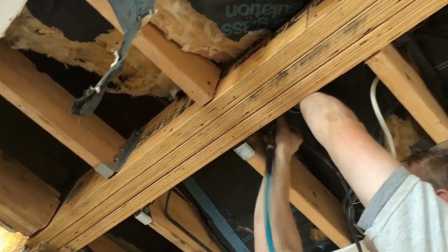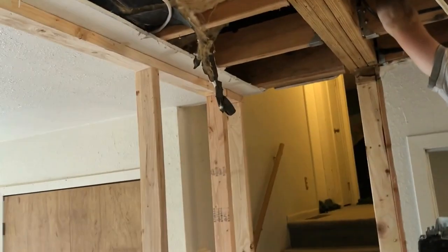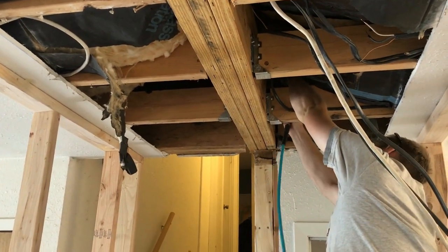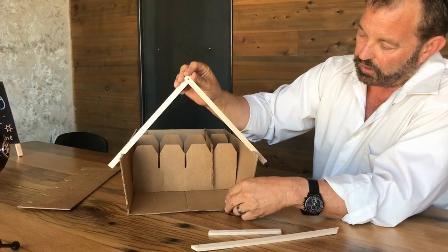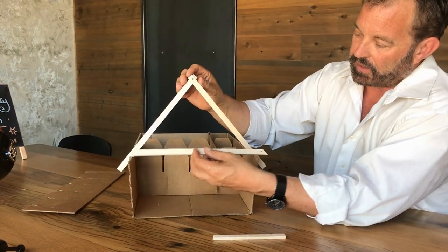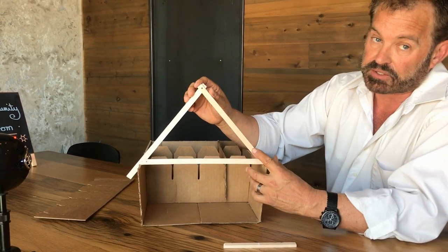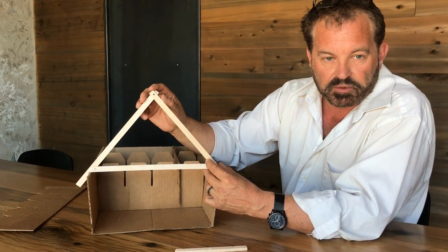So if you can imagine, again, we're going to take this off. This bottom chord is mainly in tension, other than it's got a ceiling load, but mainly it's in tension, again, preventing what? The spreading of those walls. So we're going to put that back. This is in tension. If you sever this, you have to reestablish that tension. And that's basically the principles of what we're up to.